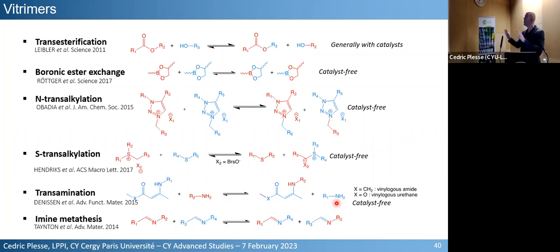I will not explain this chemistry slide, just a word. Basically, all the researchers opened their old chemistry books to look for dynamic bonds and what can be used to develop this kind of materials. And in our case, what we have done is to try to pick the interesting dynamic exchange reactions that would be compatible with our materials made of ionic liquids, made of conducting polymers, and so on.